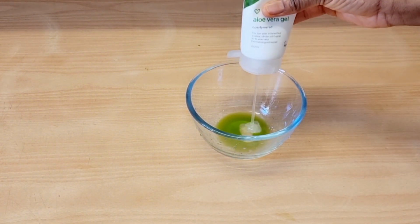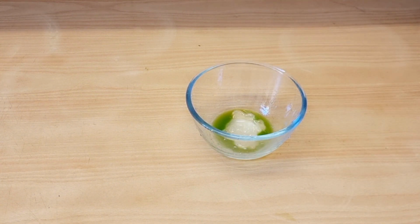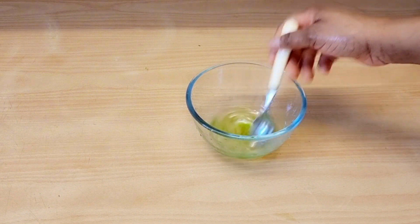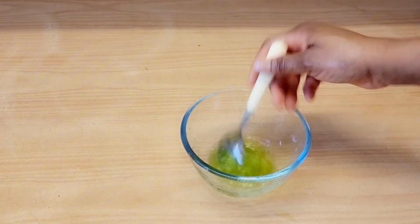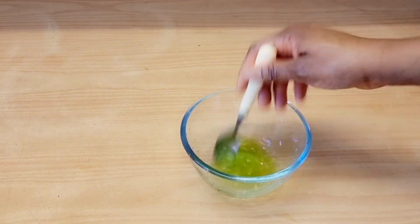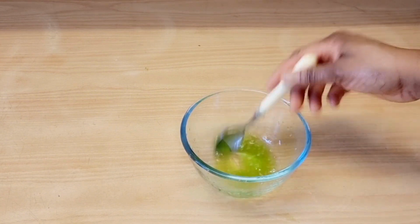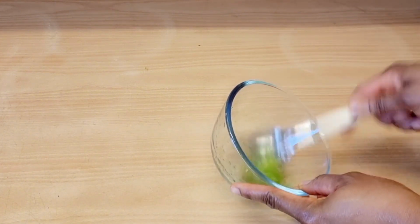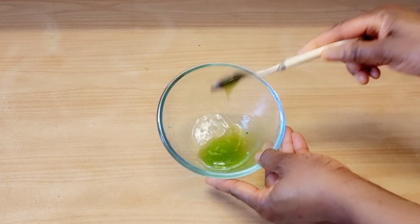So the next thing to add is aloe vera gel. Aloe vera gel helps to soothe sunburn also. It helps the skin to heal. It helps to moisturize the skin. Aloe vera gel helps to fight skin-causing bacteria, and it also helps to lighten blemishes on the skin. So after adding the aloe vera gel, you go ahead and mix it very well. Mix it to make sure that everything combines properly.